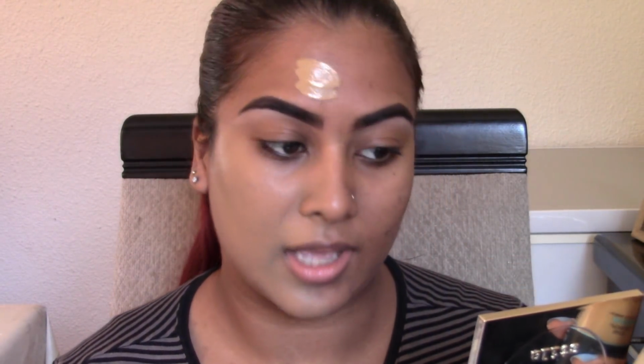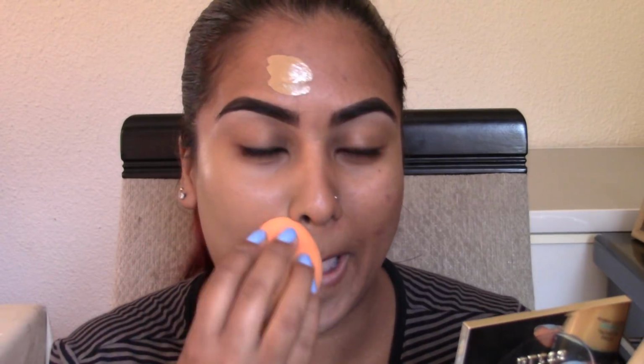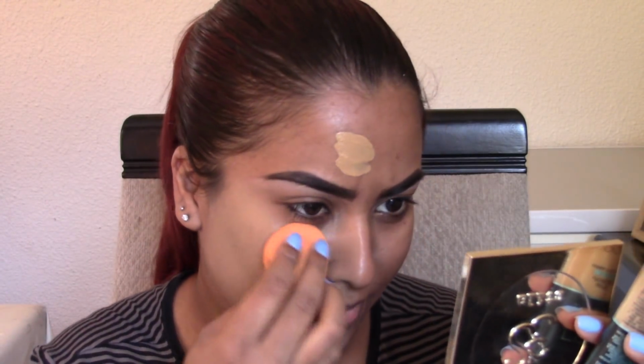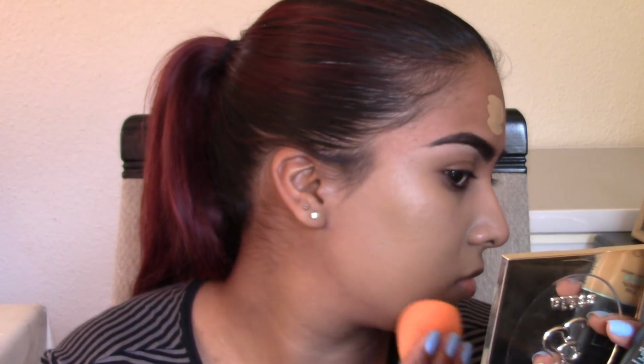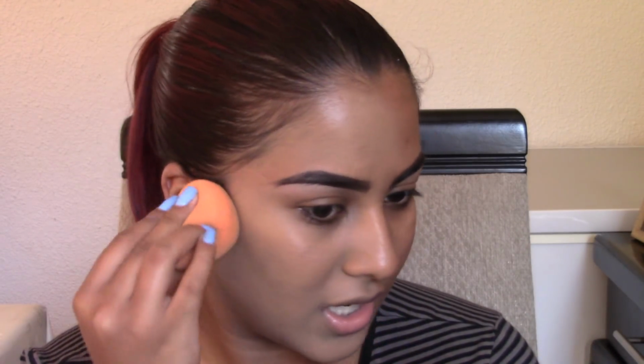So right off the bat, this is extremely full coverage, guys, and it's a little bit light for me. It looks a lot more olivey than yellow, which I'm not really mad about. It kind of reminds me of the Milani Conceal and Perfect foundation with regards to the olivey kind of tones, but let's move on to the other side of the face and apply it with a brush.